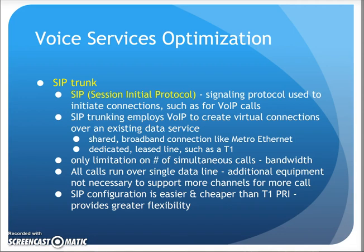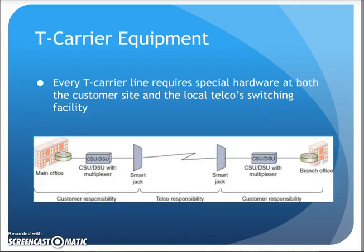That's the main thing. So SIP trunking employs IP phone, voice over IP, to create virtual connections over an existing data service, something like a Metro Ethernet or dedicated leased lines such as T1. A SIP trunk can be used. The only limitation is the number of simultaneous calls or the bandwidth necessary, but all can run over a single data line. I don't necessarily need additional equipment, and SIP configurations will be easier to deal with and cheaper than your T1 PRI. So a lot of companies might actually use a SIP trunk for their voice connection.